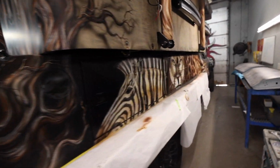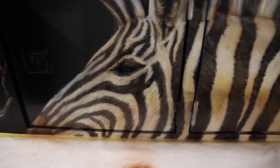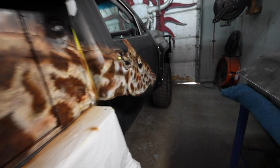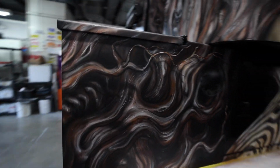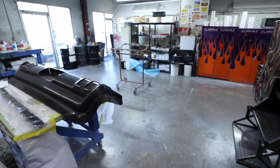Mike is out of the office for the rest of the week, but as you can tell, he has been slaving away, airbrushing and getting all of the animals done. I think this side is just near complete. The other side still needs some work, but this thing is getting close to leaving, which will make there be so much more room in the paint shop again.